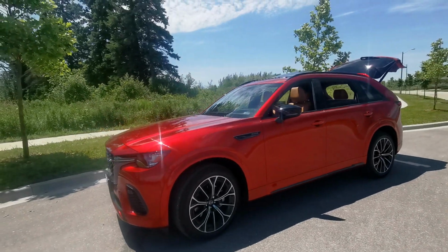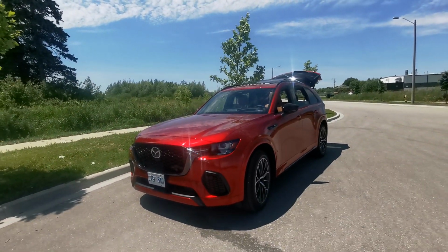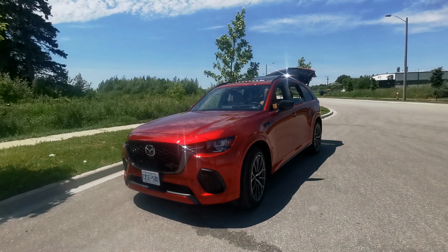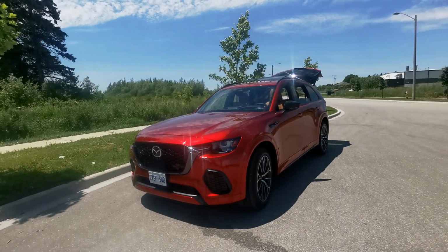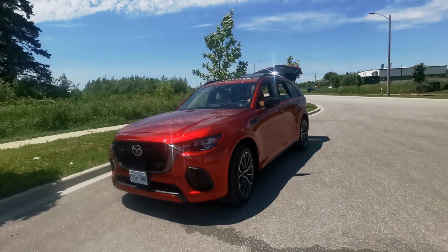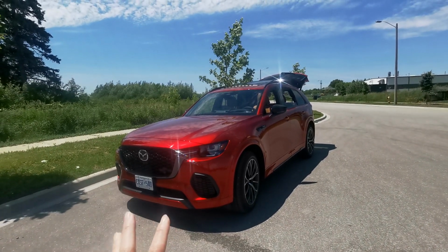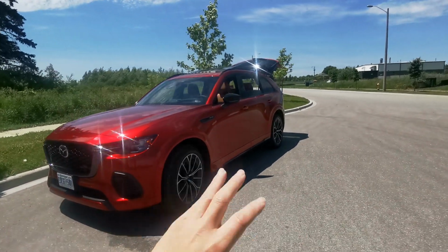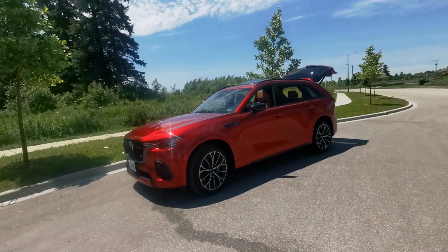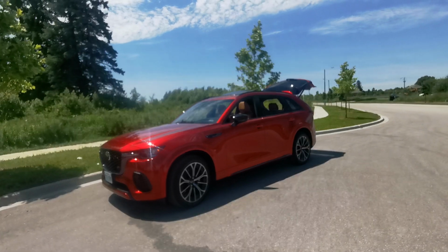I have to tell you, if you are looking for a full-size SUV that is sporty, luxurious, fun to drive, this Mazda CX-70 is definitely one that you should consider. If I really have to drive an SUV, this CX-70 is my jam. It's a total package. You got the looks, you got the engine, you got the performance, you got the luxury. It's just the lifestyle. I have to tell you, this vehicle is bulky when I park in my condo parking, but the turning radius is so good. I have no problem driving this.